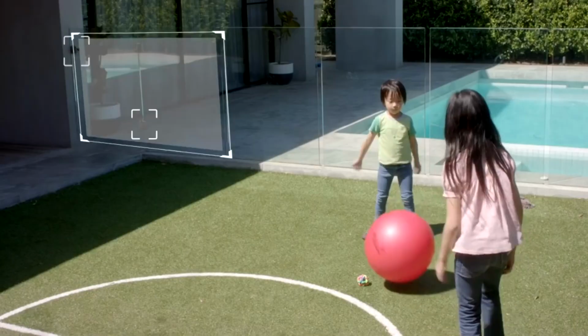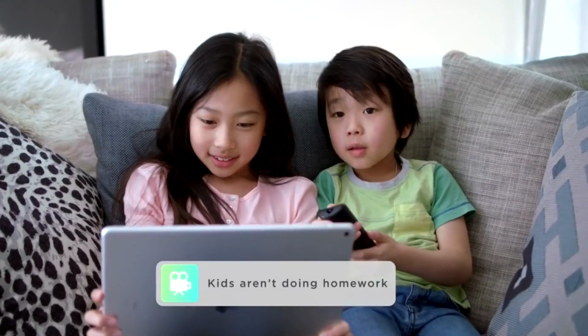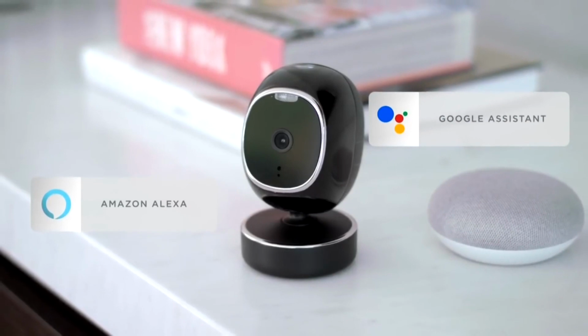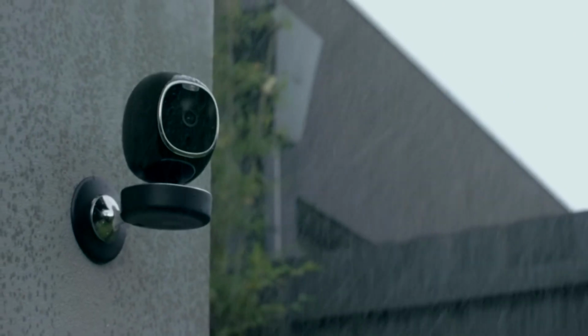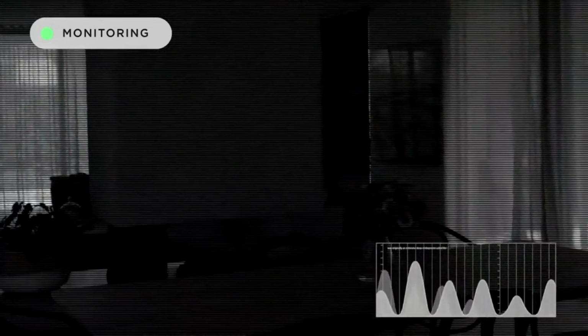for unique needs, like getting alerts when your pool fence has been left open, or when the kids aren't doing their homework. And you'll never receive a message like this. SimCam also pairs seamlessly with Google Assistant and Alexa, automating your household tasks like delivery for groceries and parcels. SimCam is fit for rain or shine, with a 360-degree rotation and HD night vision.